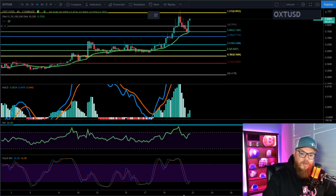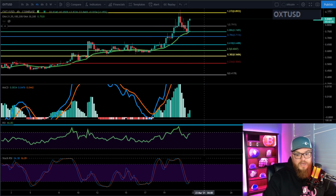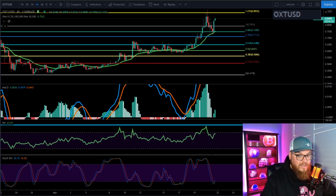You could see that we had our cross down here on our stochastic RSI. We're below the 20. So this is just showing you guys that we're probably going to be moving up and going to try to test that $1 area. RSI is primed. You're not even overbought. You're sitting at 66, and you know that you have a lot of room to the upside. You can come up here to the 88, even exceeding the 88 to be going much higher.